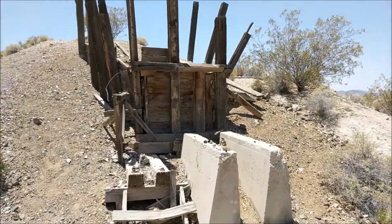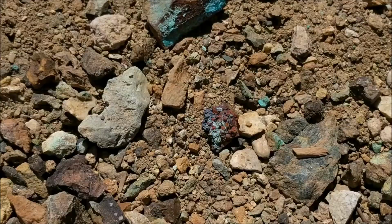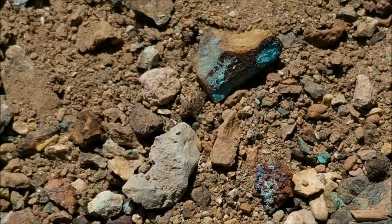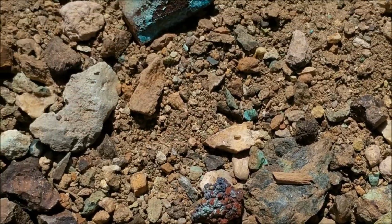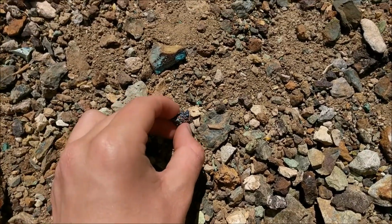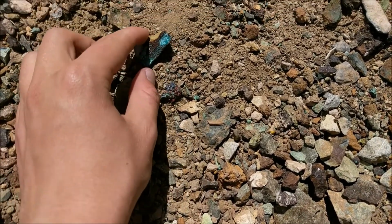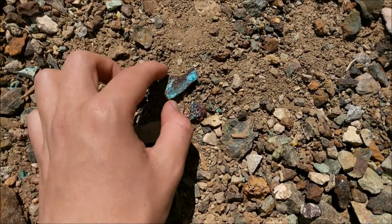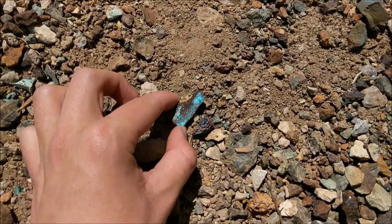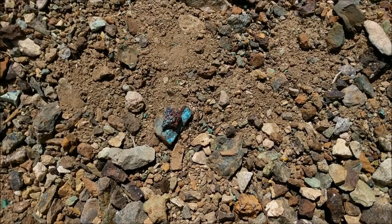But if we look around the outside of this mine, we can actually find some extremely cool little rocks. So right here, if we look closer, we can see some extremely cool rocks, like this one. These rocks have copper ore inside them. And that is why they turned greenish blue, a turquoise color. Because as the copper oxidizes, it turns blue, like that. So these little rocks are pretty cool to find by the mine.